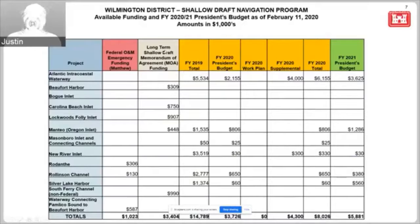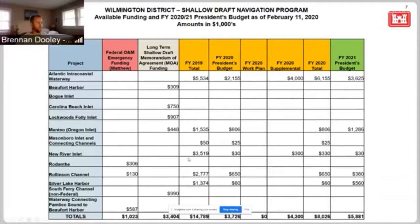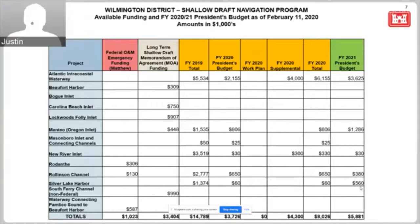This is just a slide that kind of shows funds contributed through the long-term MOA that we were just talking about for some of the projects in the area. And then what was in the federal budget, the president's budget for 2020, and what's expected in the president's budget for 2021. So you can see there are some funds expected for Silver Lake Harbor. Except that we're likely going to end up with a CR for you guys, continuing resolution with no plus ups or minuses for FY21 at this point, right?